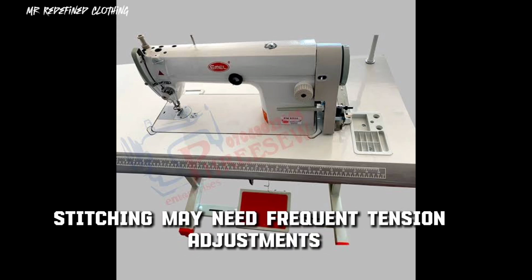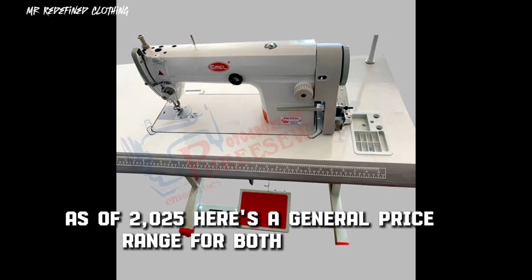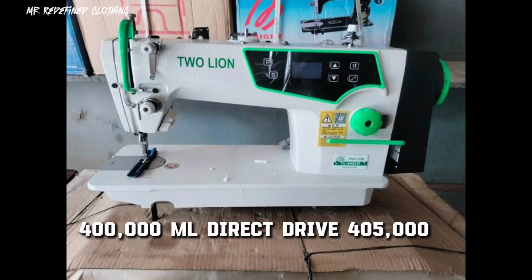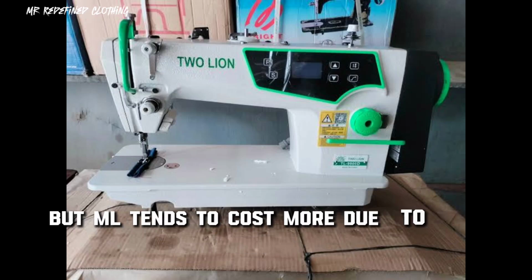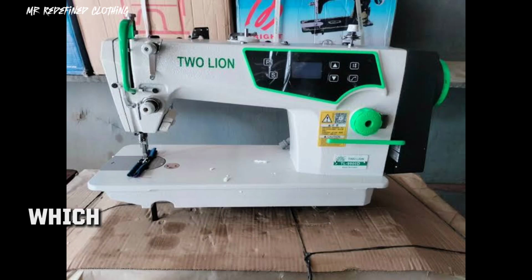As of 2025, here's a general price range for both machines. Juki direct drive: $395,000 to $400,000. Emel direct drive: $400,000 to $5,000, $400,000 to $20,000. Prices vary by location and dealer, but Emel tends to cost more due to its high demand and high acceptance. Juki is more budget-friendly, which is a big plus for startups.